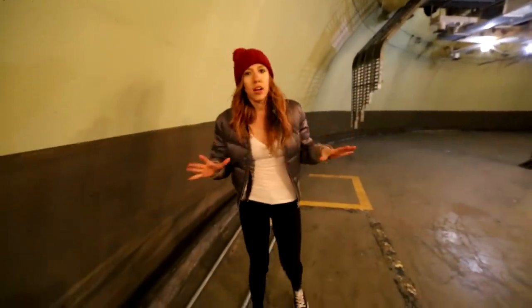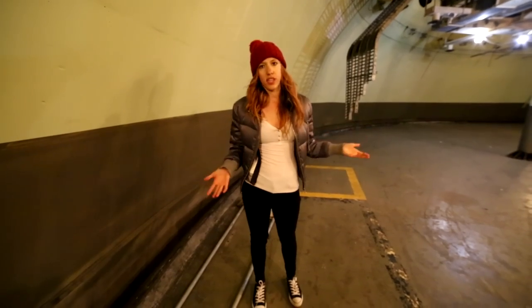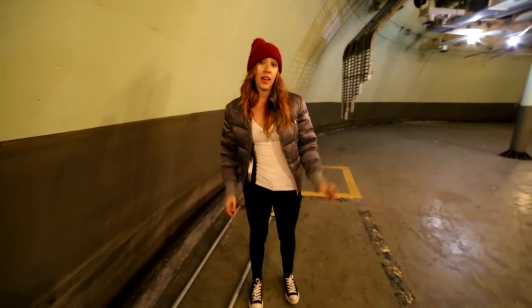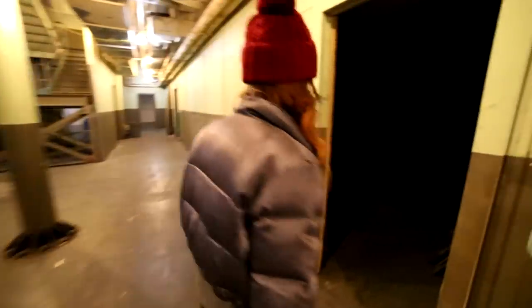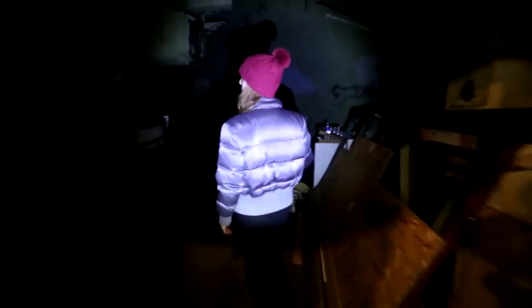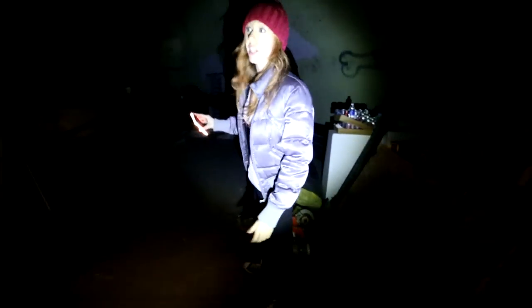This level was primarily where people's living quarters were, as well as things like the cafeteria. Now, let's go check out the HVAC room. This is the HVAC room, back in the 60s, which was the heating, ventilation, and air conditioning room.